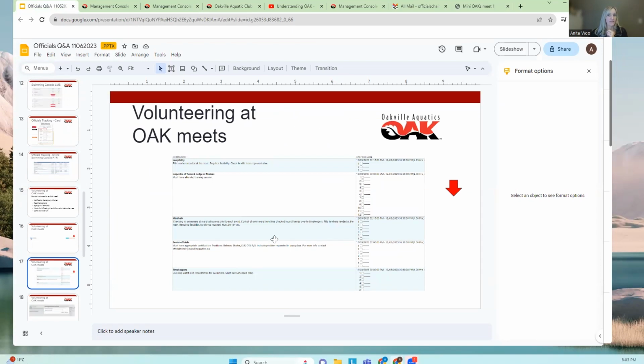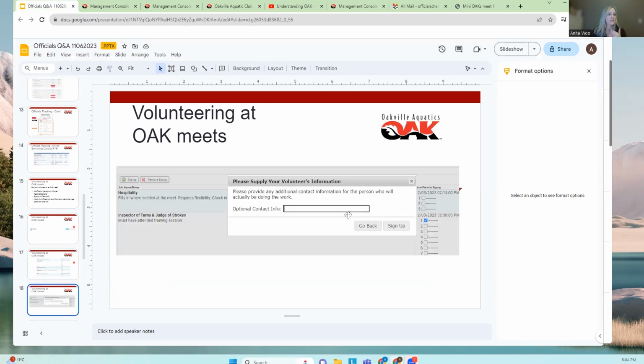It is going to look something like this, and I apologize in advance at how small it is because it's a big screen. But basically what you have listed is the different positions along the left-hand side. So you'll see hospitality, inspector of turns, marshals, timekeepers, and then along the other side, you see a bunch of check boxes. So what you need to do to sign up is you go in, you click the checkbox for the position that you want to sign up for, and at the bottom of the screen, there is this green sign up button. You click on sign up, and you will get this little box.